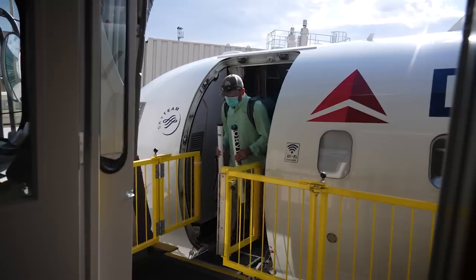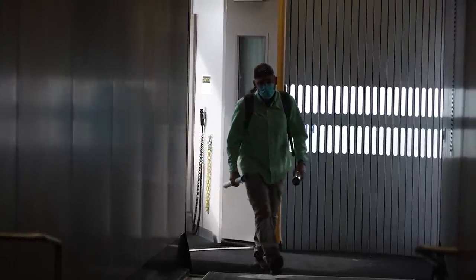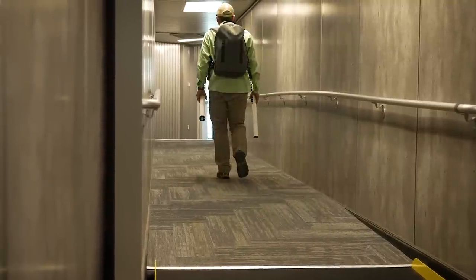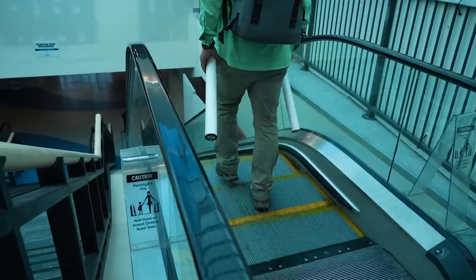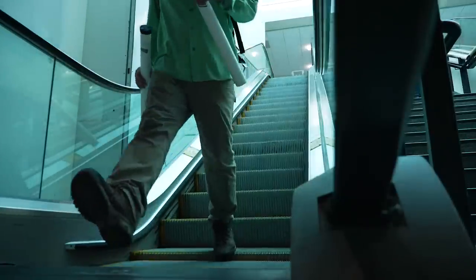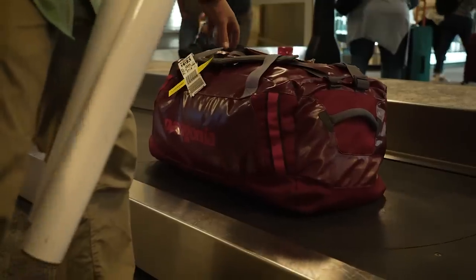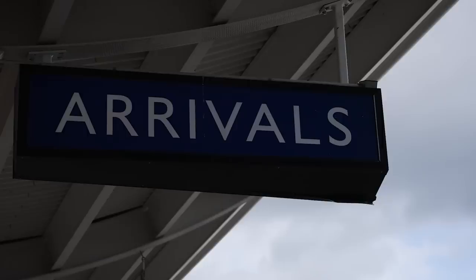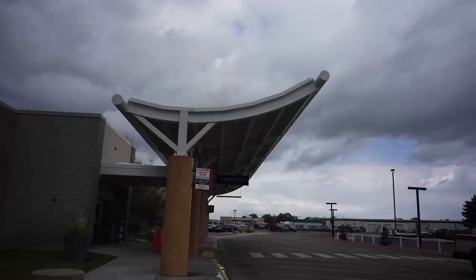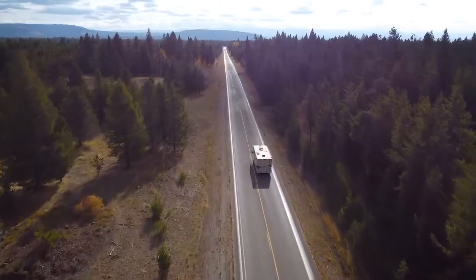I took the short flight from Denver, Colorado into Idaho Falls Regional Airport. Though the airport is small, it truly has an international feel to it. I mean, it's dead easy to get into and out of. After deplaning, I gathered my stuff and took a quick cab ride to get my RV rental. Hit Highway 20 and started my adventure.